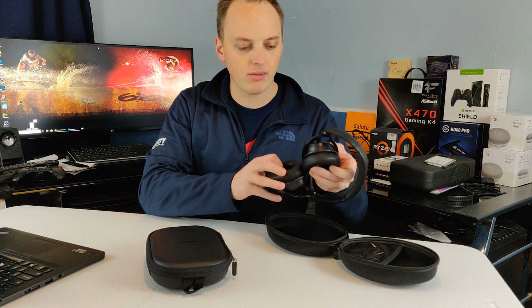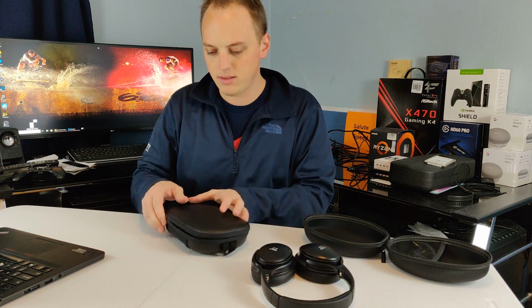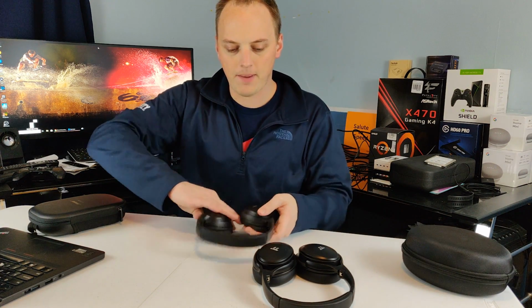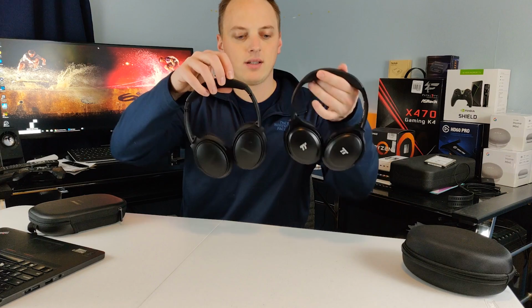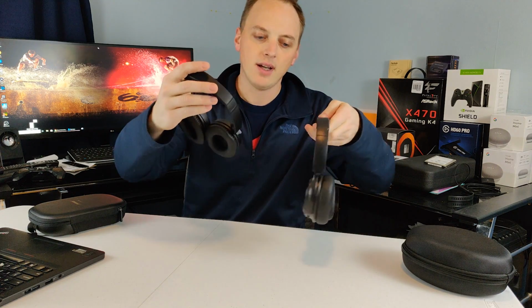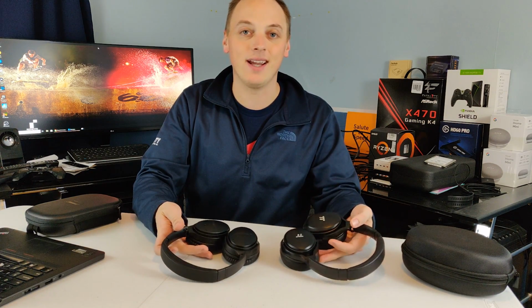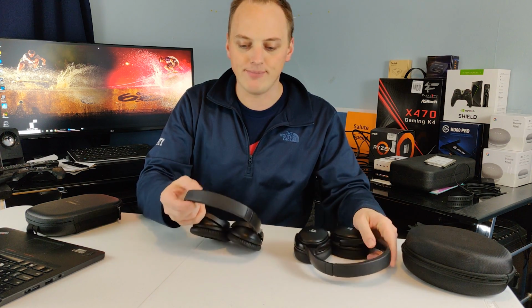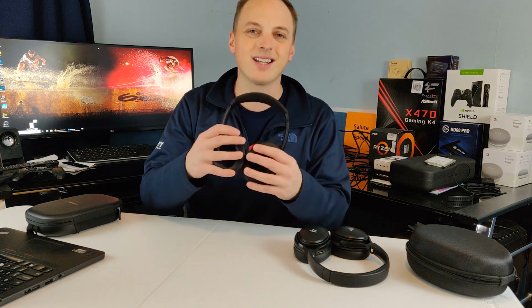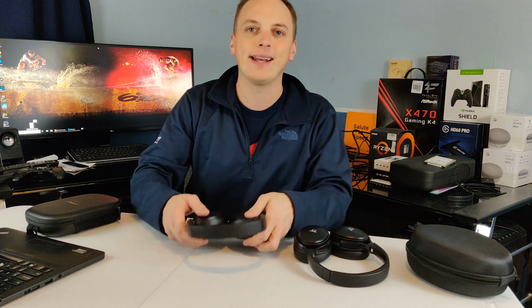So as we open these up here, we'll take these out and I'll do a side-by-side comparison with the Bose. Put the cases off to the side. So as you can see, these are the TaoTronics, obviously with the TTs. And these are the Bose QC25 Special Editions. They are very similar aesthetically. I would say they are exact copies of each other. The difference being probably the leather on the earpieces are slightly softer and a little bit squishier. And now these are a little bit older, so maybe they're starting to flatten out a little bit.